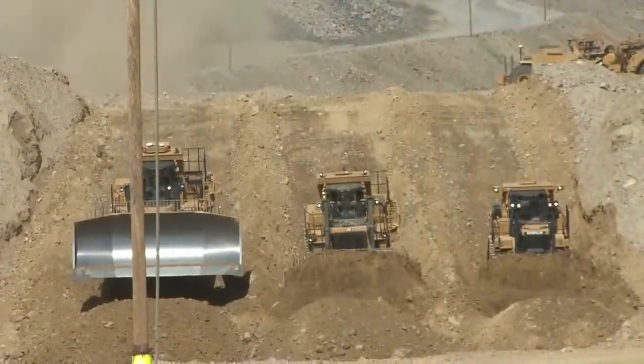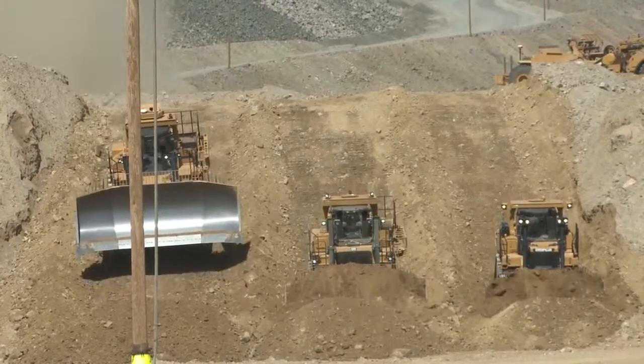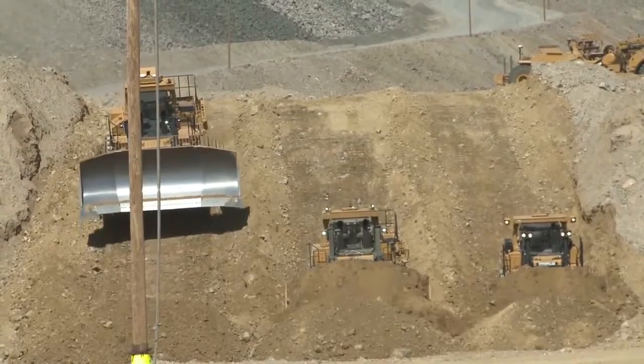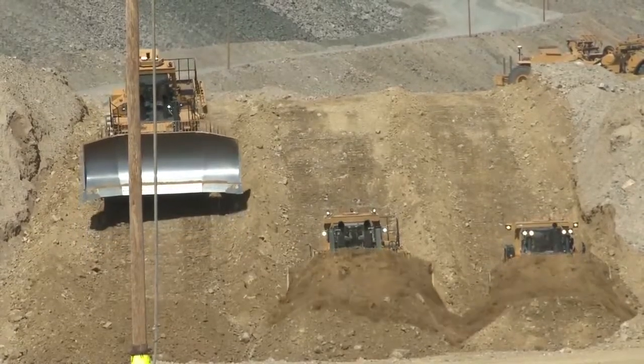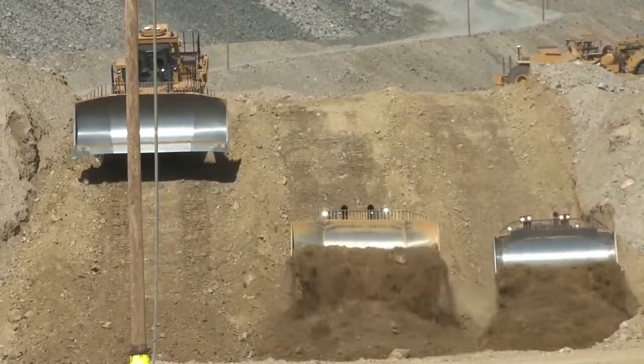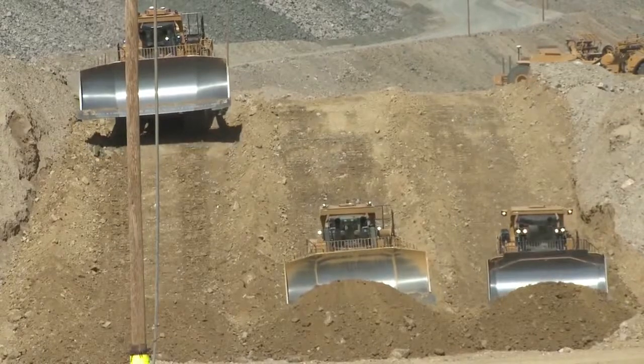Now watch the D11. He's going back every time. So the first time down, he established his slot. The second time down, he went just a little bit deeper, but what you'll notice is, when that blade loads up, the material starts falling off the side of that blade, and it isn't going to be able to be held in front of that tractor because we're not down deep into that slot.